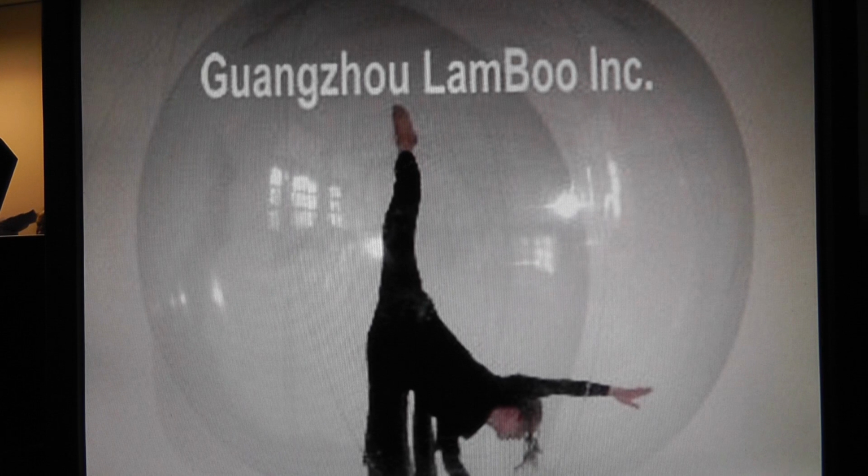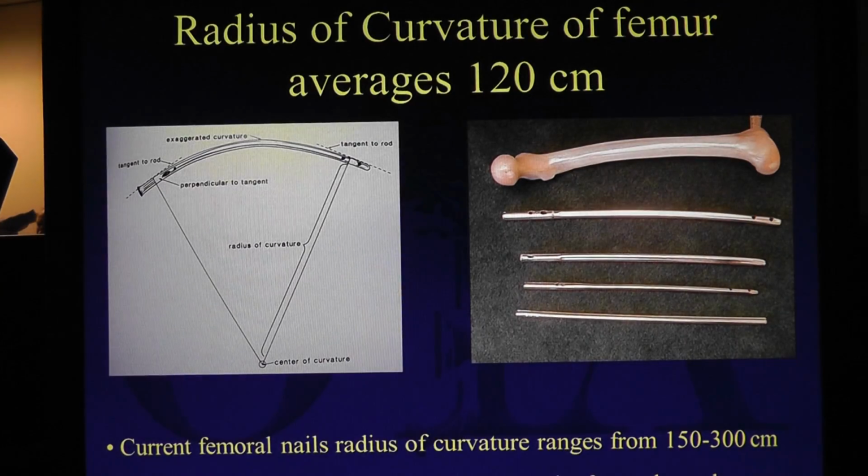So I think this is great because it gives you an image in your mind of the bow of the femur. The femur's got a pretty significant bow. The curvature of the radius of the femur is 120 centimeters, which is 1.2 meters. So the diameter will be 2.5 meters, and they sell these balls at 2.5 meter diameter. So you can think about it. It's a pretty significant bow, and the nails are less than that. Most of the nails have less of a curvature, so they're straighter than the bow of the femur. So you can see here the bow of the femur, and the nails are straighter, which tells you that they'll come out the front. So you have to be very careful of that.